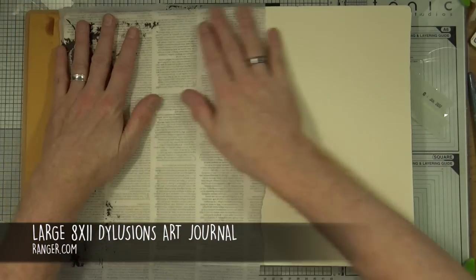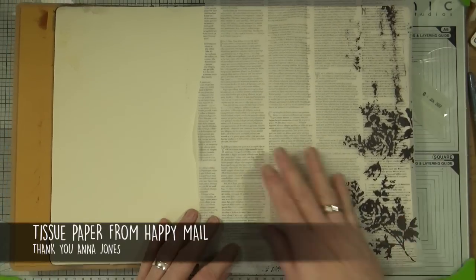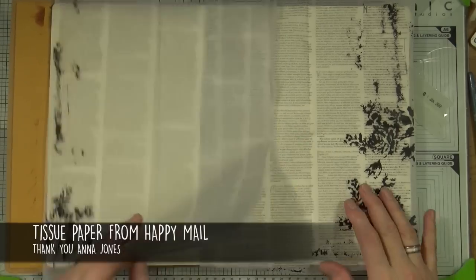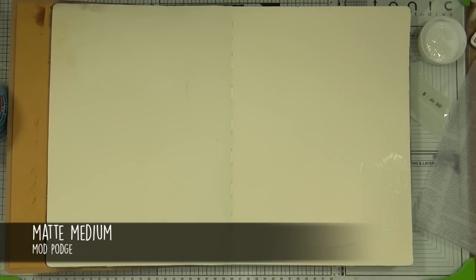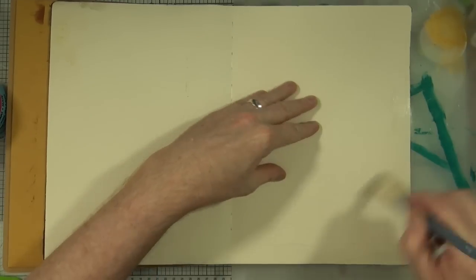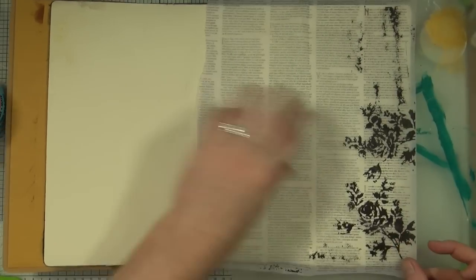So I'm working in my large Dilutions art journal. This is the 8x11, and I'm going to completely cover the double page spread with some tissue paper that was sent to me by Anna Jones in Happy Mail quite some time ago. So I thought it was time that I actually used it.